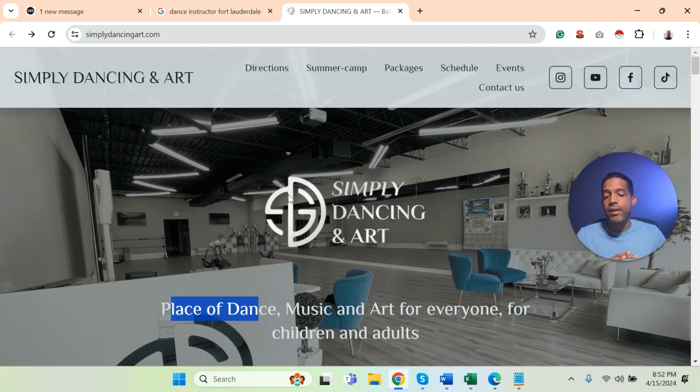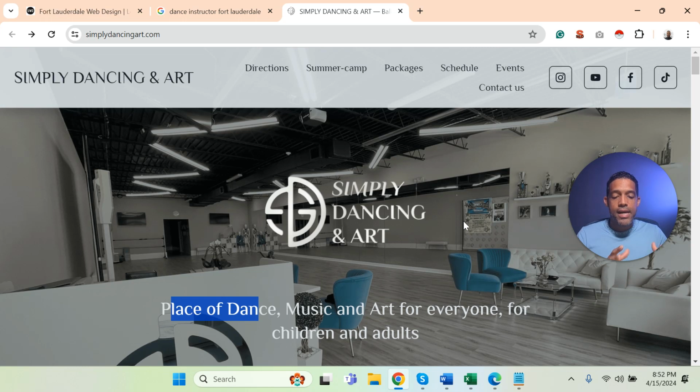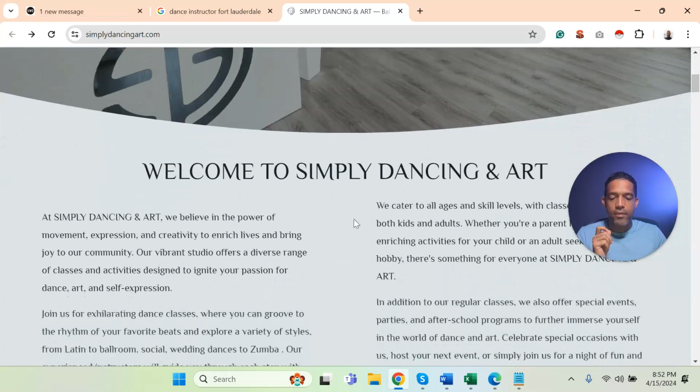Now the background image, I really like it because it's their, I'm assuming this is their what would you call it? Their showroom, like their ballroom or their salon where they teach the classes or whatnot. And you can see it because they have their logo here, their emblem. So it's definitely nice, and it looks kind of like high end, not something that just opened yesterday kind of thing. So it's very nice. That I like very much. So welcome to Simply Dancing and Art.